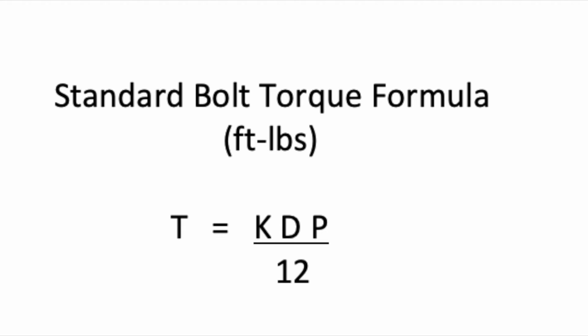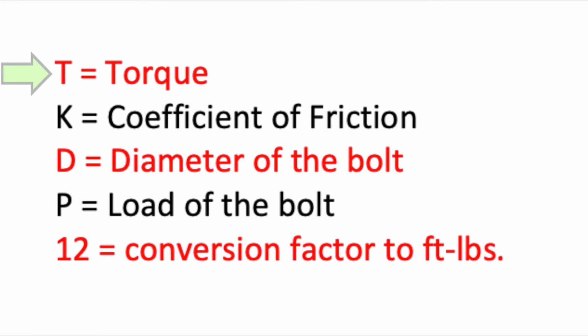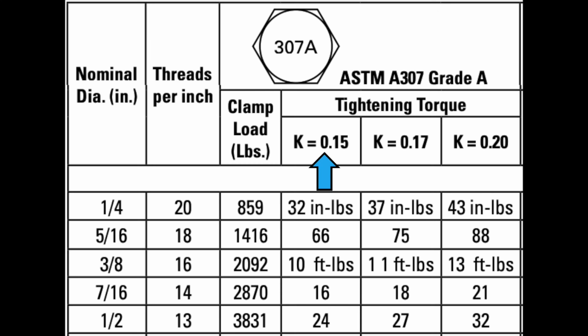Nerd alert! Here's the standard bolt torque formula for foot-pounds. T equals torque, K equals coefficient of friction, D equals diameter of the bolt, P equals load of the bolt. 12 is the conversion factor to foot-pounds. With T, D, and 12 being constant in the experiment, if K or the friction decreased, P or the load increased. K values in torque charts are always estimates.